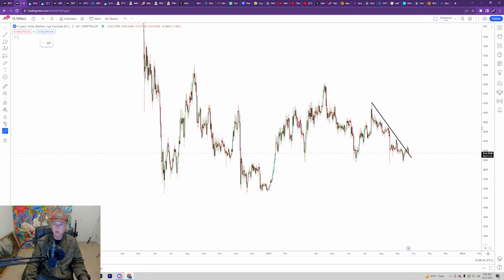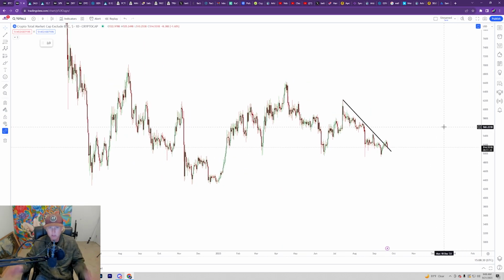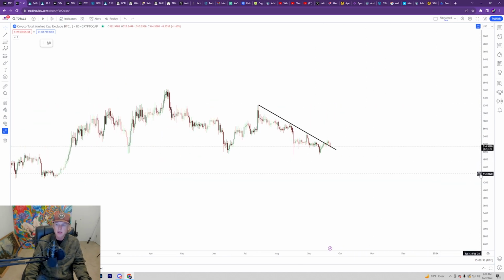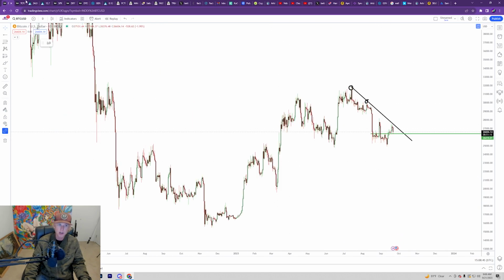Now, one of the other things that we were looking at was actually the total market cap of altcoins. And I always like to reference the total market cap because oftentimes it shows and actually obeys levels a little bit better than the US dollar pairs. Now, this is the altcoin total market cap, and what we're looking at with the altcoins was how it was actually outside of this descending resistance while Bitcoin was still trending below.